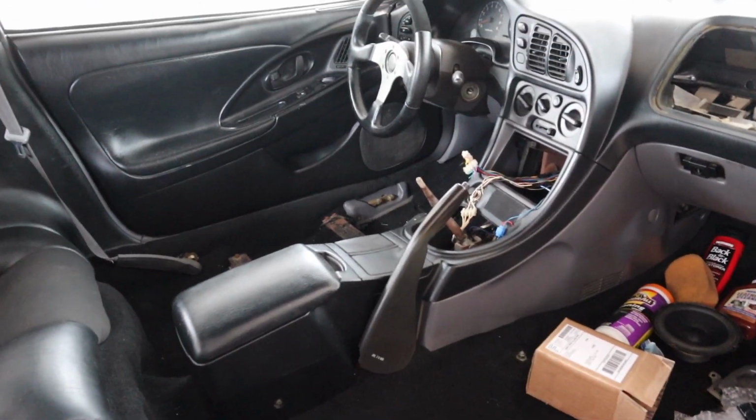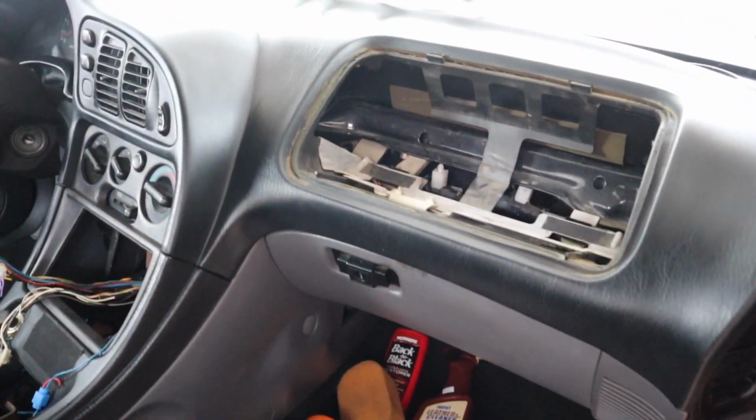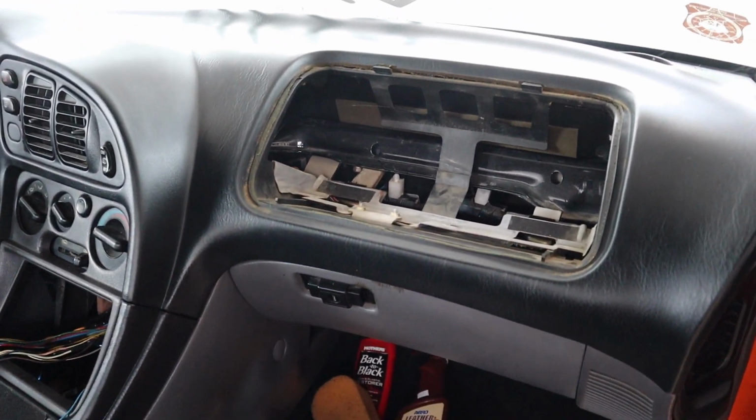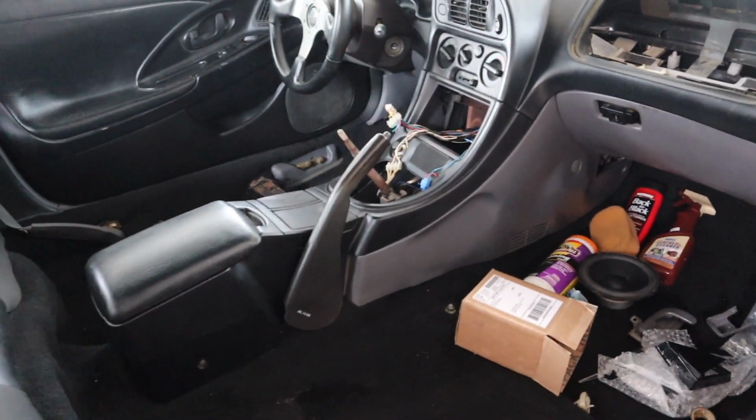I'm waiting for the seats to get done so we can put it in. And also I have to order my Carbonetics airbag delete. Still missing that, so we can complete the interior.